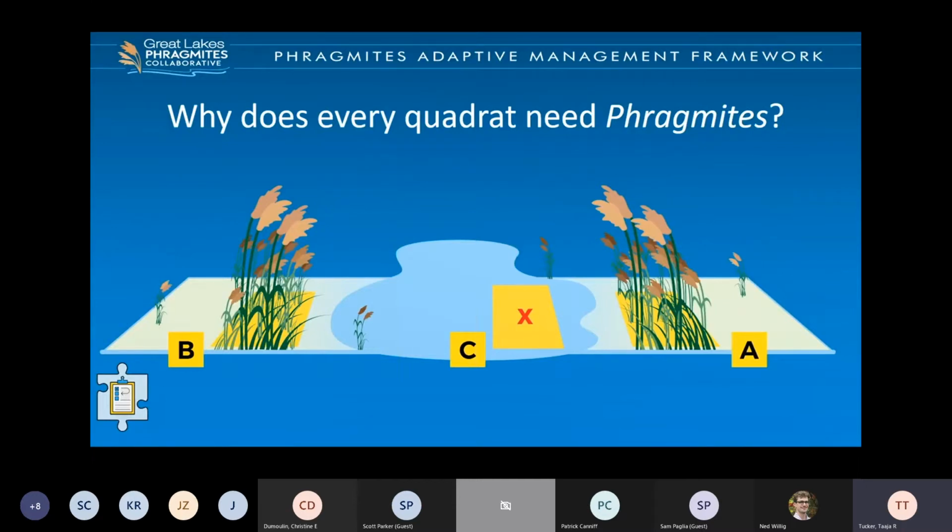In the management unit image, 2 out of 3 of the monitoring locations have live Phragmites stems. However, instead of reporting zeros for monitoring location C, it should be moved to another location where live stems are growing and that doesn't overlap with one of the other two quadrats.